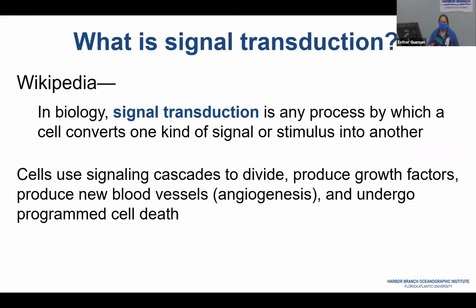Now, the other concept that I want to introduce to you is signal transduction. Wikipedia defines signal transduction as a process by which a cell converts one kind of signal or stimuli into another. And cells use signaling cascades to divide, to produce growth factors, to produce new blood vessels, to undergo apoptosis. So this is the way that cells operate.